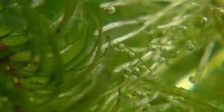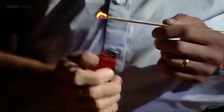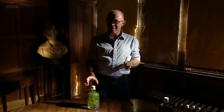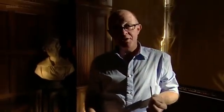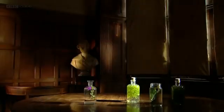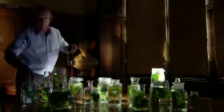Ingenhousz proves that plants exposed to sunlight do indeed give off a gas. Now he wants to find out what that gas is. The tiny bubbles of gas that have been released by the leaves have accumulated in the top of the jar. And if I take this glowing splint and put it in there, it reignites, indicating the presence of oxygen. Sunlight triggers the release of oxygen from leaves.